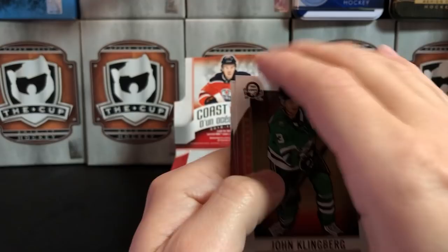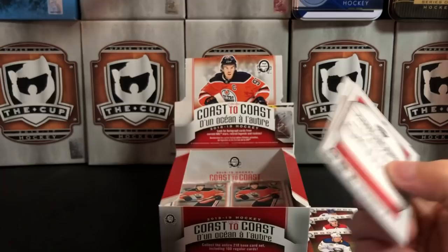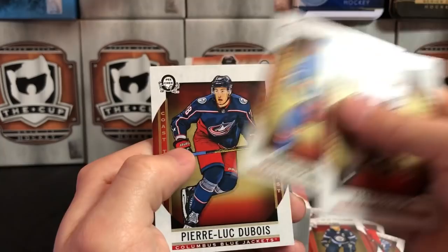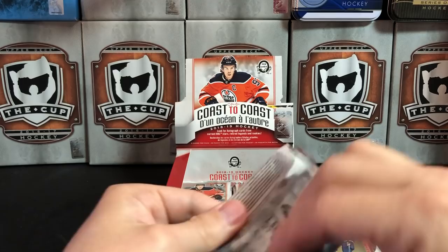John Klingberg, Kyle Okposo, Rasmus Dahlin, second one, rookie, Loui Eriksson, and Ilya Kovalchuk. Will Kovalchuk bounce back next year? Didn't have a great year in LA, but then again, LA didn't have a great year. Alex DeBrincat, Mark Giordano, Blake Wheeler, superstar, Pavel Buchnevich, and Pierre-Luc Dubois. Quickly developing a large pile of cards, base cards here.